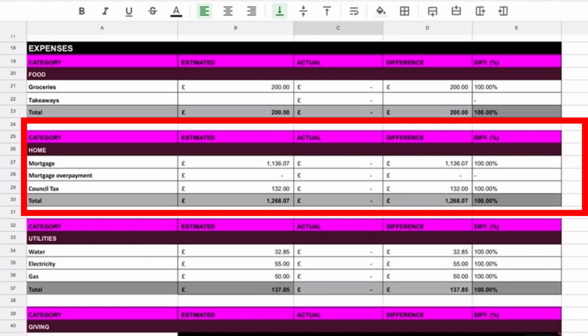We haven't allocated any money to mortgage overpayment this month because, as I've mentioned in previous videos, we've put a pause on making mortgage overpayments until we build up our £12,000 emergency fund. So no mortgage overpayments for the month of June. There's no change in the cost of the council tax, so it's £132 as it was last month, and that's the total for our home category.